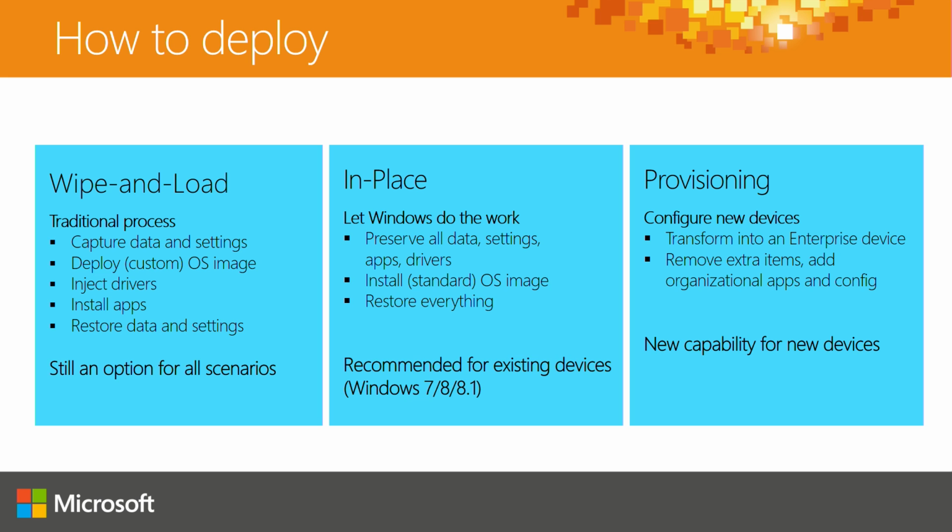So there are some things to keep in mind when you're doing an in-place upgrade, though. The biggest of which is you can't use a custom image to do an in-place upgrade. You have to use the install.wim off of the original Windows media. You do that primarily because the upgrade is going to preserve all of the apps from the existing OS and then merge them into the new OS that's been applied from that install.wim.